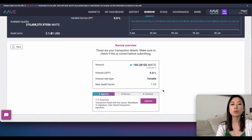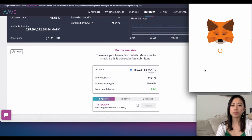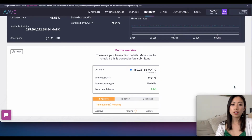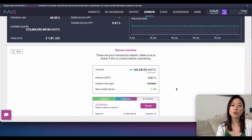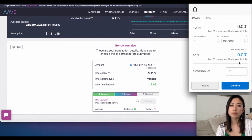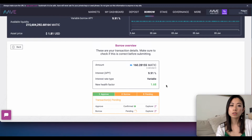So what I was trying to do before is borrow some Matic against the Matic that I just deposited, and that was weird. And then, okay, great. So now confirm, and it's pending. And so now essentially what we've done is, so you see, so cheap.